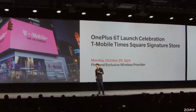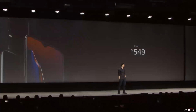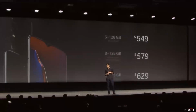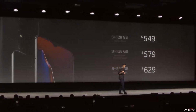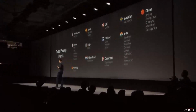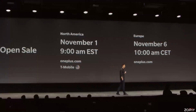Now, the second question you guys are wondering is, all right, we put some new technology into this, right? Everybody always wants to know price. So, all right. One news is we've upgraded the base model. The base model will now be a 6 gig 128 storage option, and this is the price of the other versions. Okay. And most important for you guys here in the States and in Europe, launch will start later this week, November 1st, 9 a.m. T-Mobile exclusively, and at OnePlus.com.